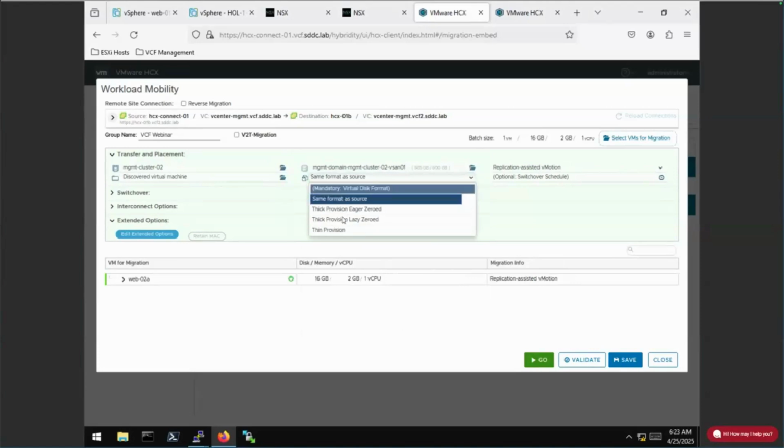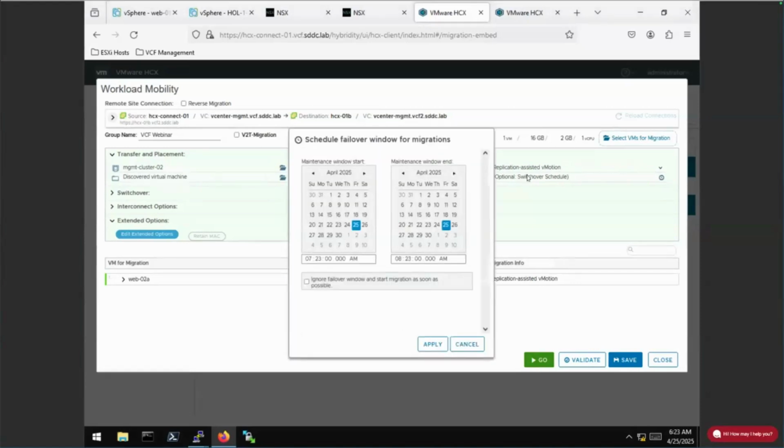Okay, I'm going to say thin provision because this is a lab environment. Now, if I'm doing a migration, HCX provides the ability, and RAV does replication and vMotion. So if I need to migrate a series of VMs at 2 o'clock on a Sunday morning, I can schedule when the cutover or the switchover starts. But I can replicate the data starting 2 weeks in advance and say, I want the cutover.